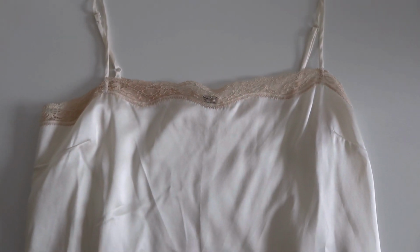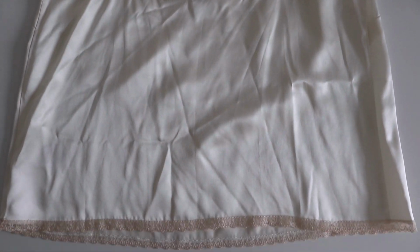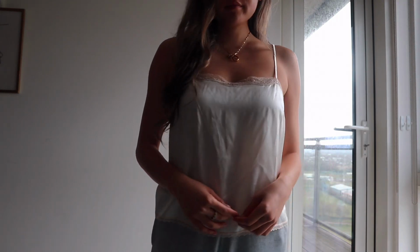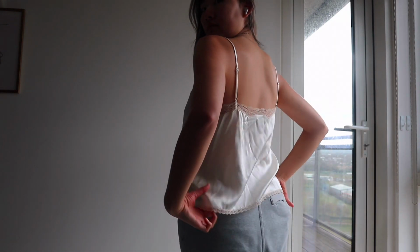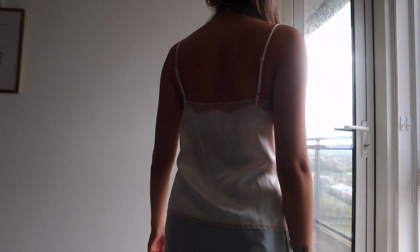This one is a Wilfred Secret Silk camisole in the color light birch. And I really just love the texture of this. It feels so soft, and I just feel like it's from a movie where the girl's at home and she's wearing that nice silk top and you're like, where did you get that? And she's just sipping wine with it and looking fabulous. So obviously I needed that because I want to be that girl.